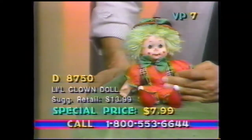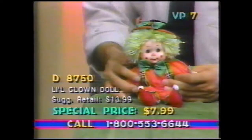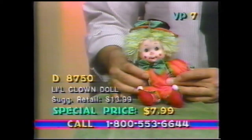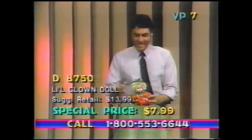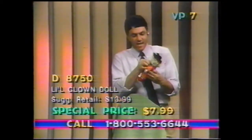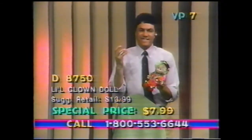Now, you are looking at a full shot of this little guy. You see that item number D78750. Isn't this neat? I like it. Now, he has soft, squeezable skin. His face, big, big, luscious cheeks.